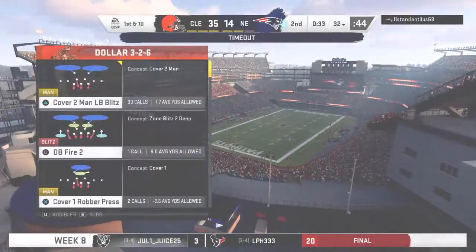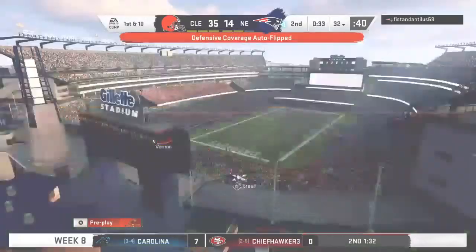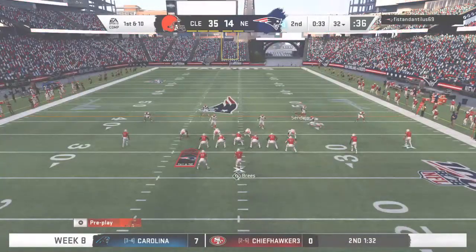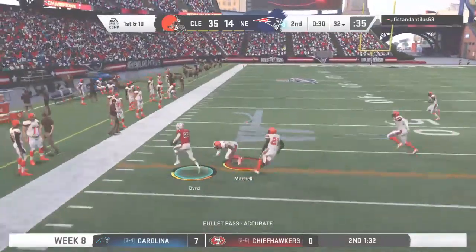Would have been a tough catch, though. Falls incomplete. Now the Patriots are going to use one of their timeouts as the clock will stop with 33 seconds to go in the first half. Breeze now 10 of 17 throwing the ball. He's got a 1st and 10.